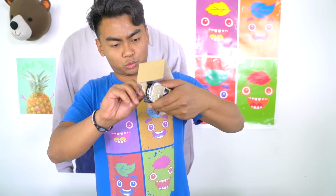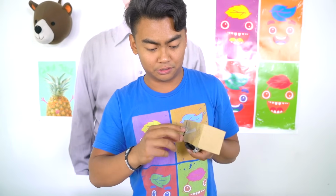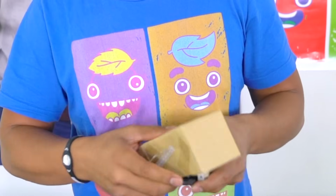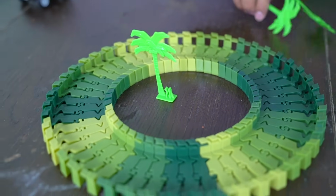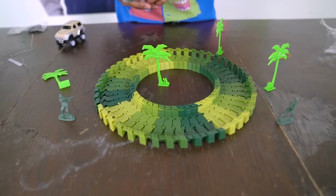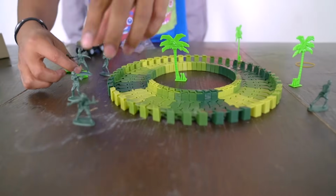Now, what you want to do is grab this car. Unboxing is always the hardest thing because they always make sure they're super secured, which is a good thing. But unboxing it is just very annoying. Now, let's get these palm trees. We have a little bit of palm trees in this little thing. Oh, they're freestanding palm. Okay, there you go. Palm trees here. Last but not least, we got some little army men right here. They gotta make sure this truck is dead. Make sure they blow it up with all these grenades.